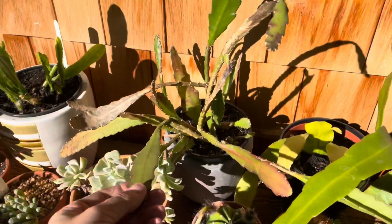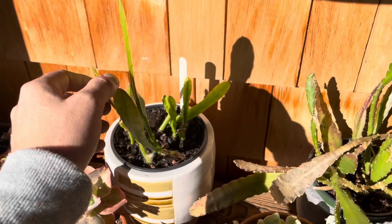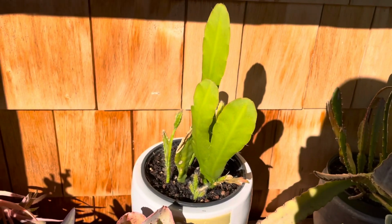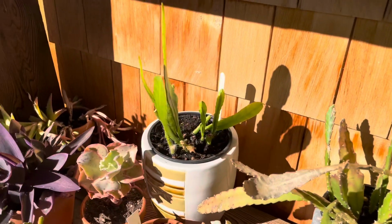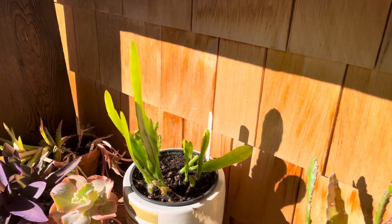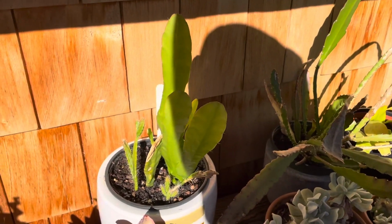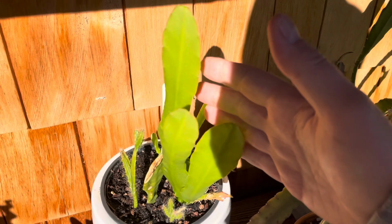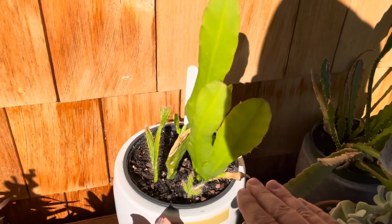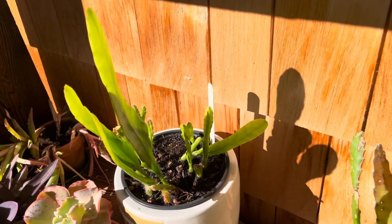This is the red epiphyllum that I filmed blooming in the spring. This is my yellow one. This one I mistakenly left outside all winter, and the temperatures went down to about -9 degrees, and the whole thing froze. I thought it was dead, but it did grow back this year. It was frozen and dead down to the ground, and all these new growths are what grew out this summer.